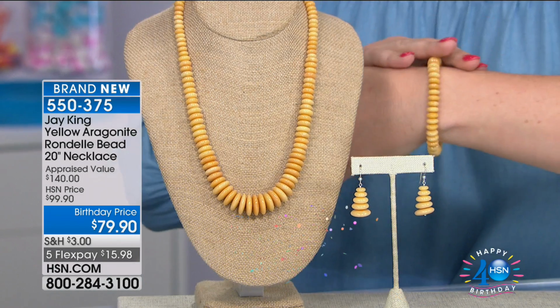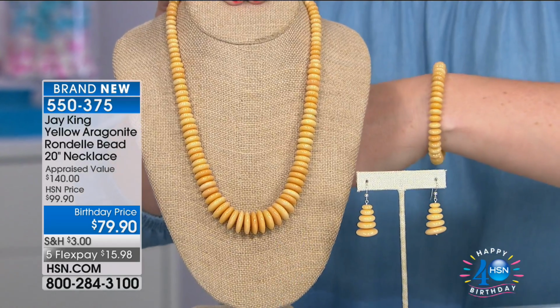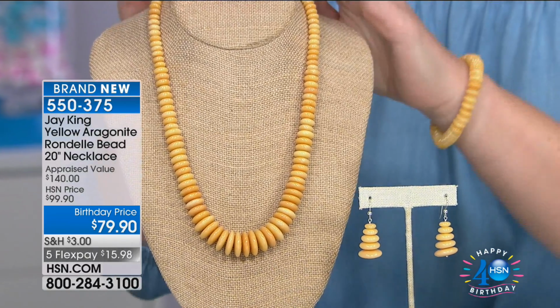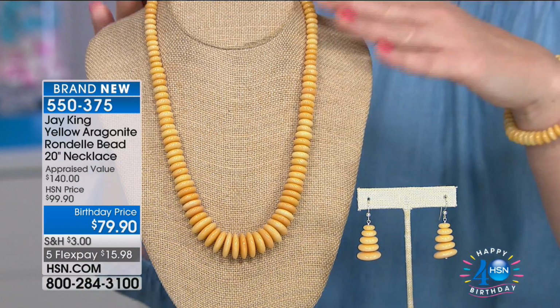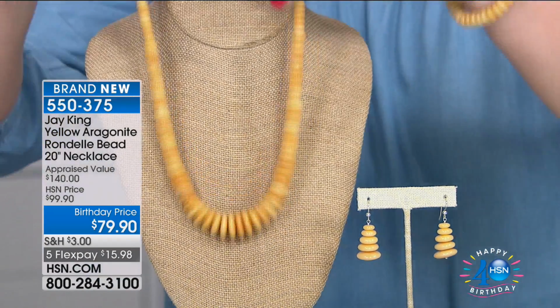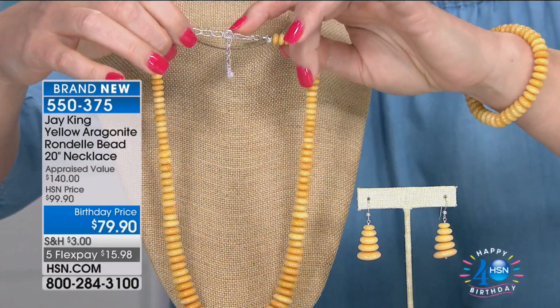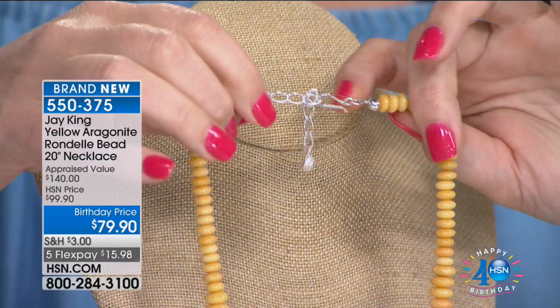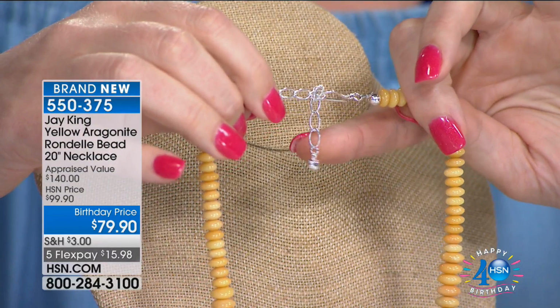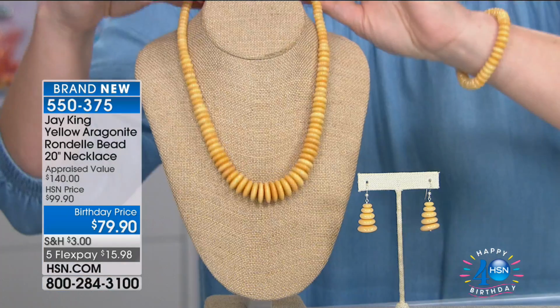I like the simplicity in the design. The necklace is going to be on 5 flexible payments. It's $79.90, and with those 5 Flex, it's $15.98. So the necklace is 20 inches in length, and you have a 2 3/4 inch extender. These finishings have all been done by Mine Finds. They are exclusive, and look, they even dropped the little heart off the back, so easy on, easy off.